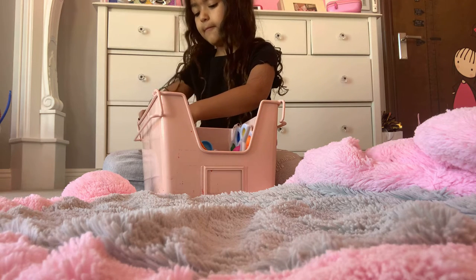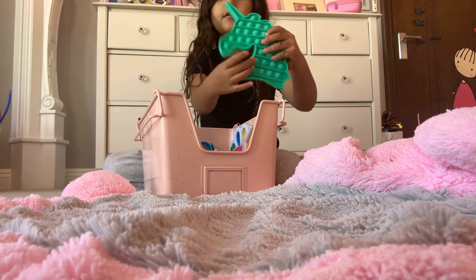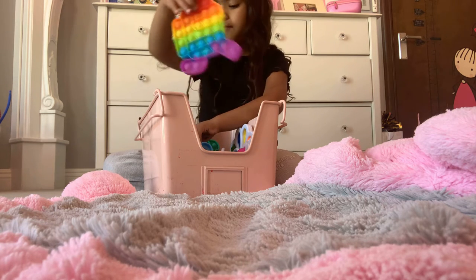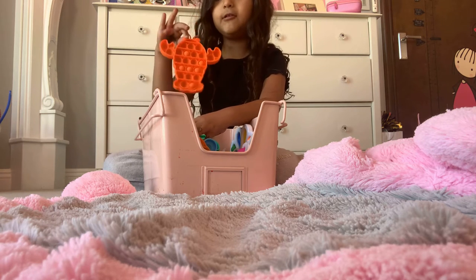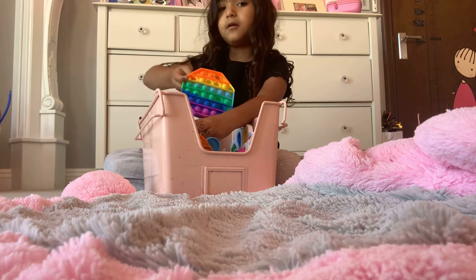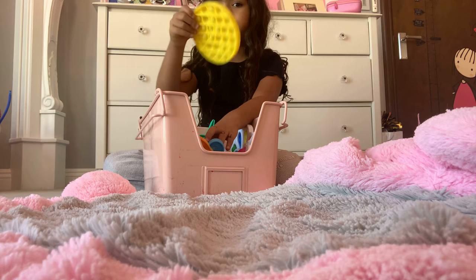Now we move on to my poppets. First is this Batman poppet. Then it is this kind of green unicorn poppet. Then this rainbow Among Us poppet. Then a lobster. I made a TikTok with this from the Slender Twin girls. Then we have this glow in the dark heart poppet. Then is this hexagon rainbow poppet. Then it's this purple circle poppet, and then this yellow circle poppet.